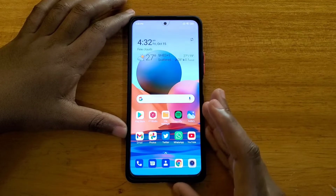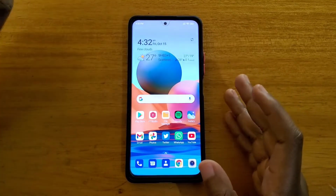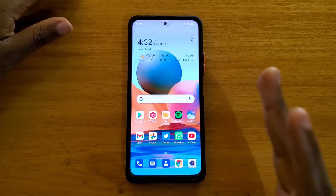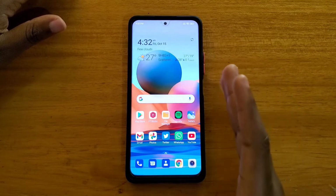Other than that, I would say that this phone is a really good phone with some of the best speakers you'll find on a mid-range phone. I don't think there's a phone with better speakers. And if you watch my full review, you'll know that I like this phone and I would have loved to love it. But the software has just spoiled the experience for me.